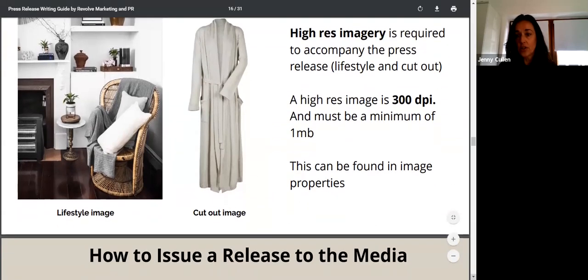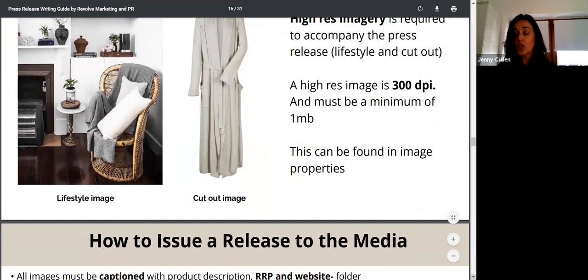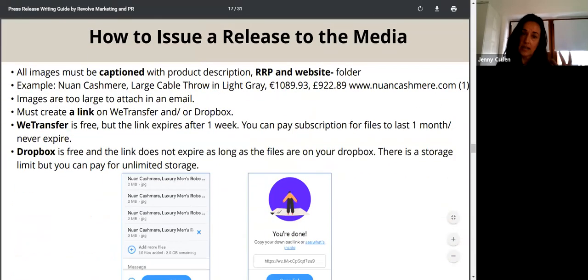I think it's important just to save all of those, and you can be selective as to which images you want to send. And as I mentioned before, you can put those attached. If there's a number of them, you need to use a link, and that's what this slide is about here. So, how to issue a release to the media.